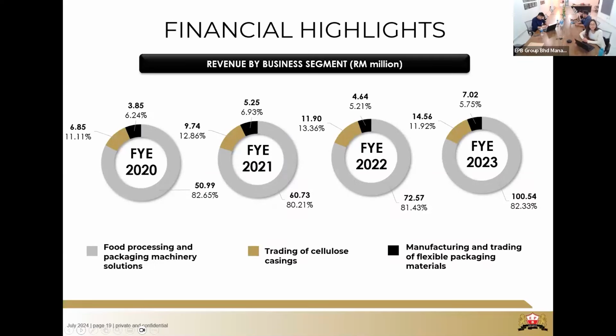In terms of revenue through our business segments, as you can see, food processing and packaging machinery solutions throughout the years reported still comprise the biggest share of our revenue, followed by the trading of cellulose casing and manufacturing and trading of flexible packaging materials. We started out 2020 with about 50.99 million in revenue for our food processing and packaging machinery solutions, and ending in 2023 with 100.54 million ringgit in revenue for our food processing and packaging machinery solution segment.